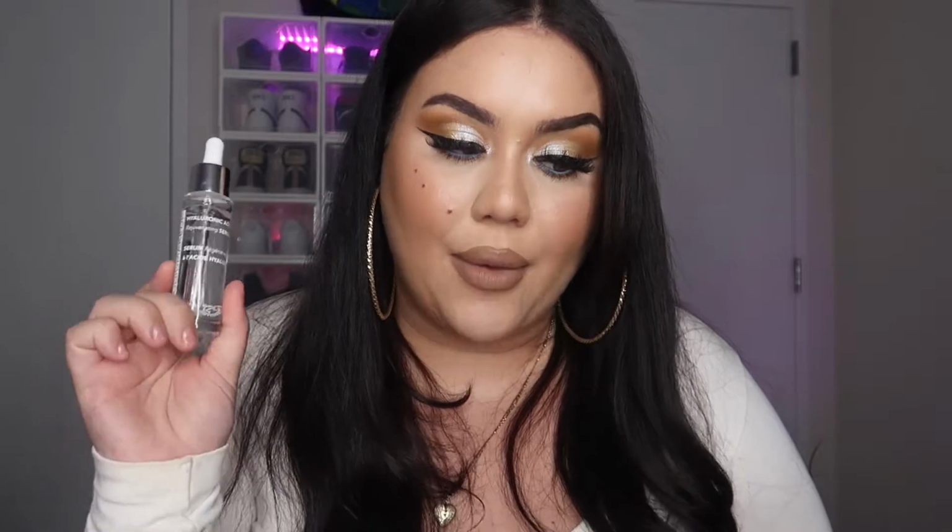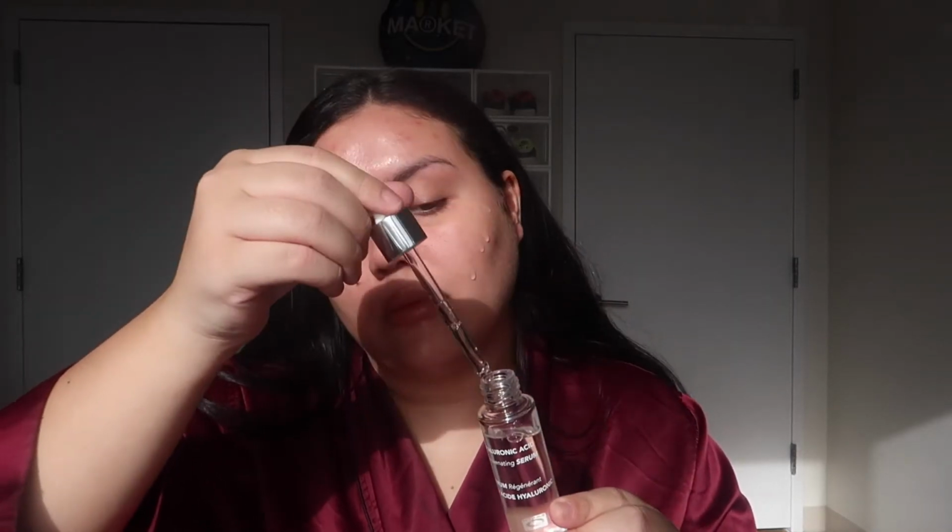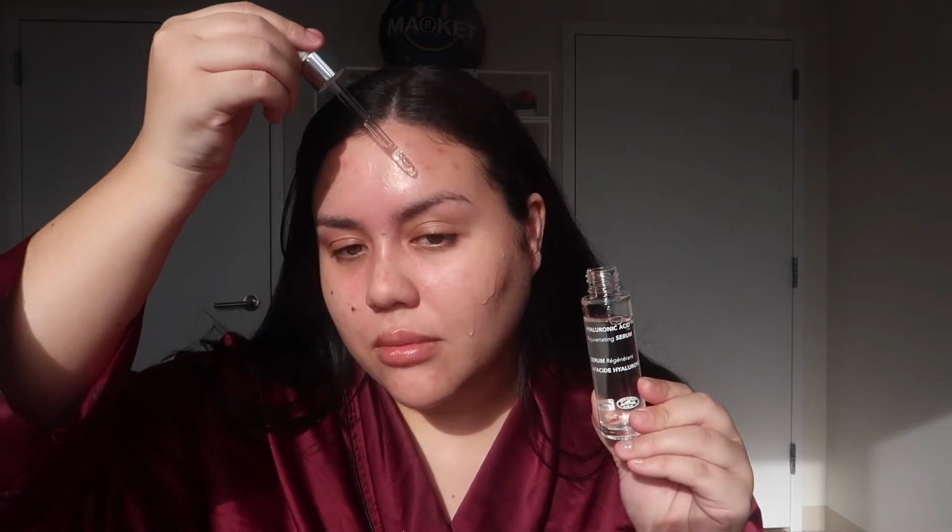Now we have the Studio Makeup Hyaluronic Acid Rejuvenating Serum. I love hyaluronic acid. It has helped the texture in my skin, and as far as my scarring. If you haven't tried hyaluronic acid, go get you some. This one ranges for $45. We have the Benefit Cosmetics Georgia Golden Peach Blush. Now this is actually a brand new blush, and this one ranges for $30.